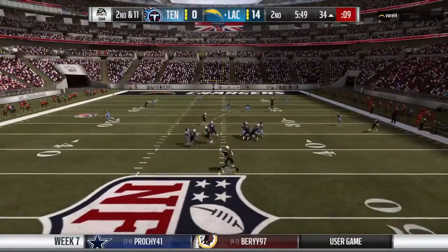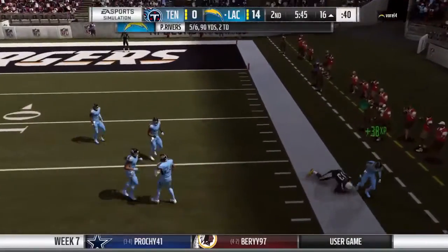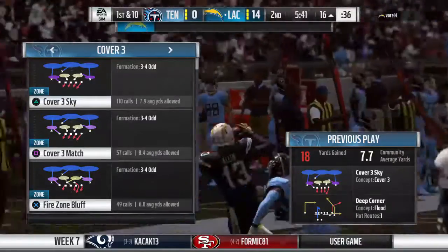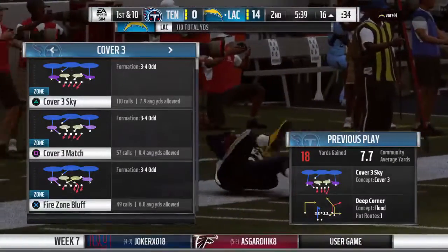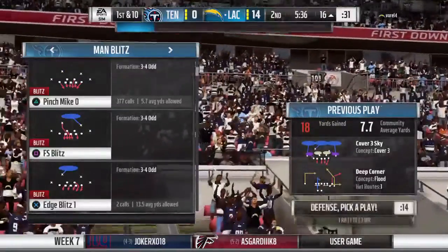Rivers now on second down. And to the right side here, it's Allen. And inside the 20 before he's brought down. The Chargers passing game rolling a bit here. They've got another first. And a good quarterback facing zone coverage.